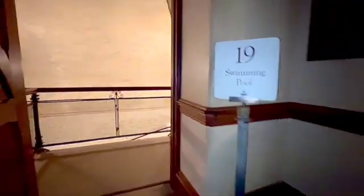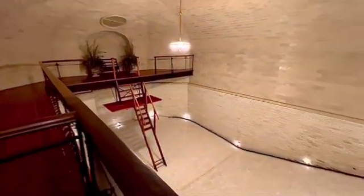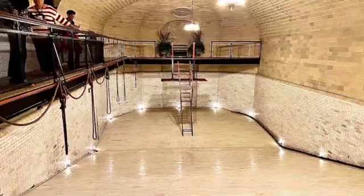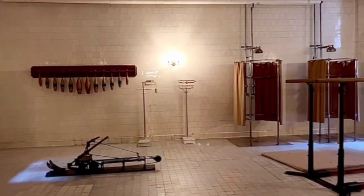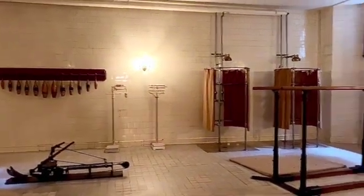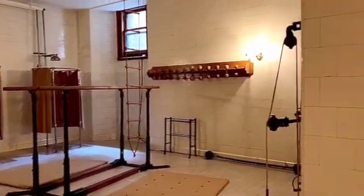They have an indoor swimming pool in the basement. Wouldn't this have been something? They even have a gym in their basement. And they say it has everything in here you would need. Look against the wall, it has showers and a place you can weigh yourself. Pretty impressive.